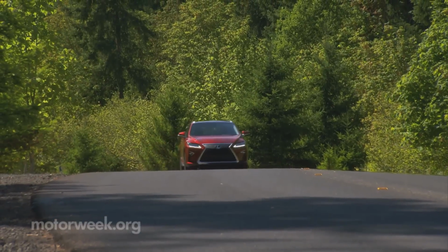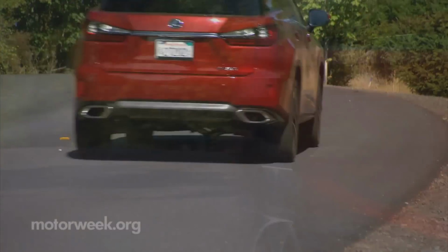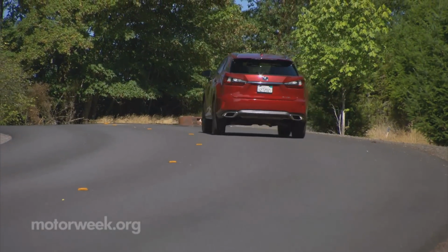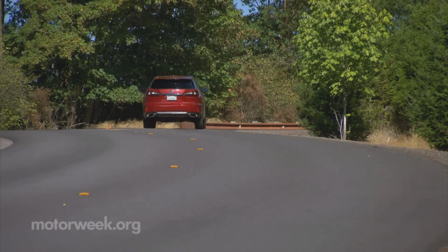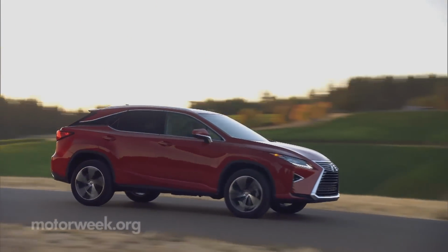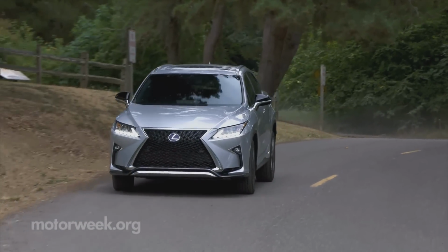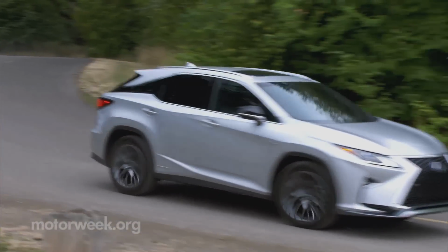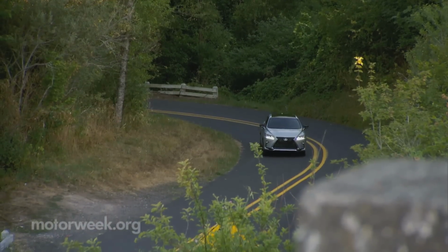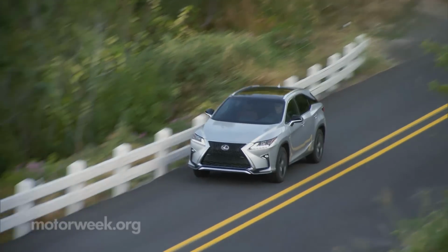But back to those core values. Unlike the rough-riding, tightly sprung NX, the RX remains a very smooth operator with a ride that is luxurious without being flabby. So good call here, Lexus. It is also extremely quiet. Even the hybrid version is virtually silent. Our senses really couldn't tell if the gas engine was running or not. Steering response has been increased without much change in overall feel, which remains unremarkable.